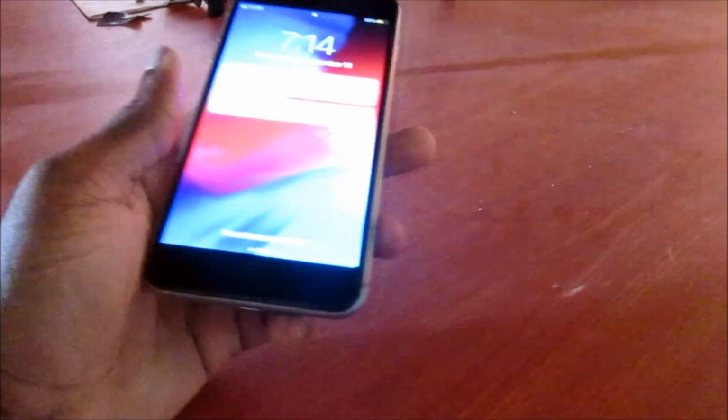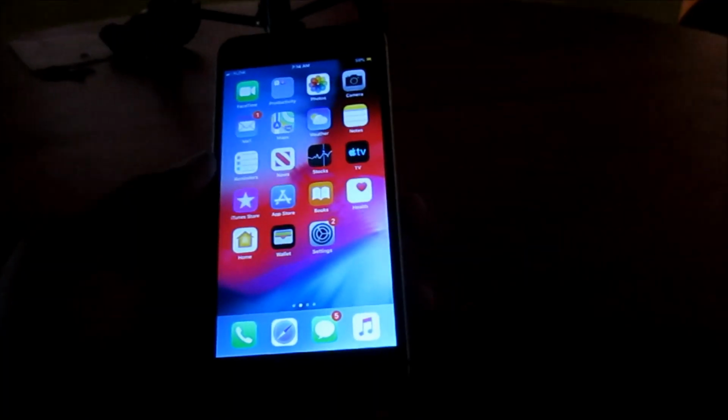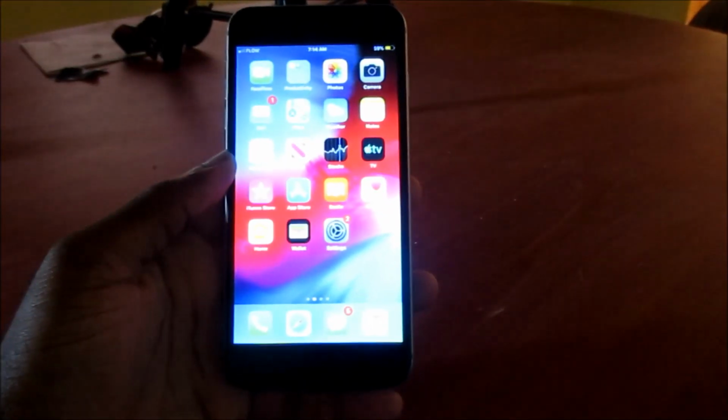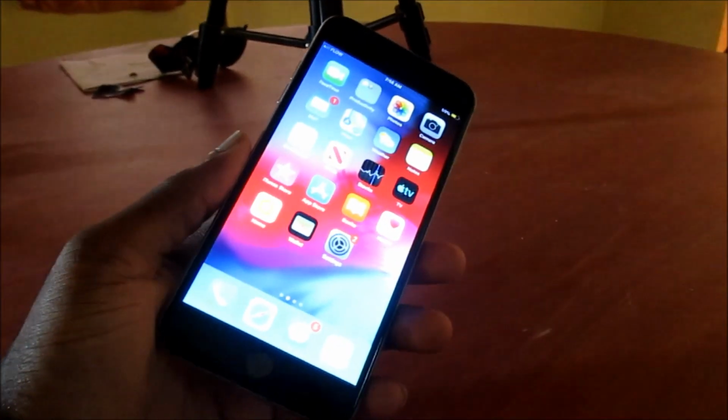So in this video I just want to tell you guys how you can know if your iPhone battery is going bad. This is an iPhone 6 Plus, and I've been really experiencing some issues with this phone, so it's just based on experience that I'm speaking here. You can actually know when your iPhone battery is going bad.